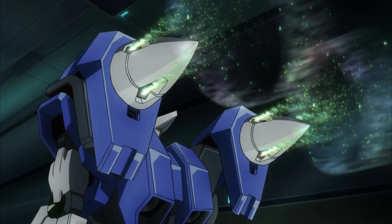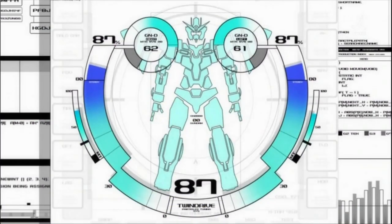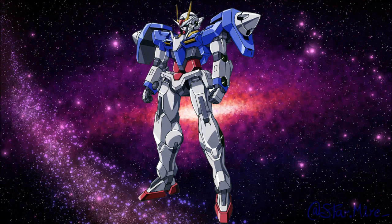The twin drive system was an experimental concept to combine the output of two solar reactors for a single mobile suit. Doing so will result in the output being squared, as opposed to doubled, for some reason. The twin drive system would be officially trialed and then implemented into the GN-0000 00 Gundam. Due to the system being theoretical, however, there were multiple stability issues.